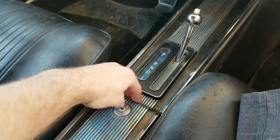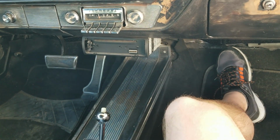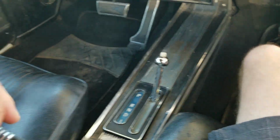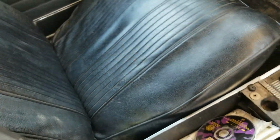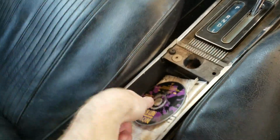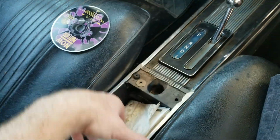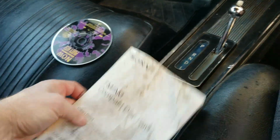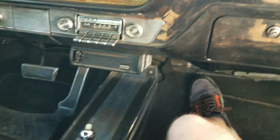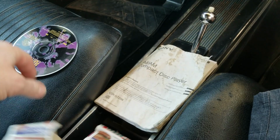See, center console. I found out that it's the ignition key that works for the doors and for the glove box. And I'm guessing this one. But that one seems to be broken. Oh, here we go. Now that's what I call party hits. Alright. Sony compact disc player. That must be what that is right there. It's missing the faceplate. Maybe I can find the faceplate in here.